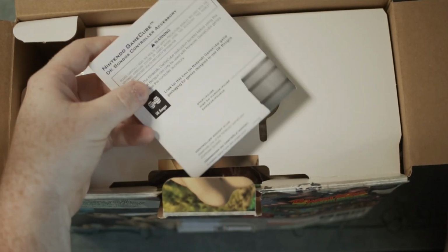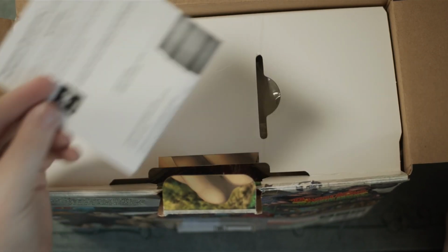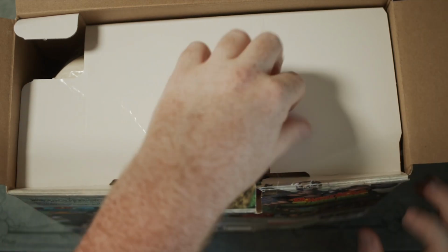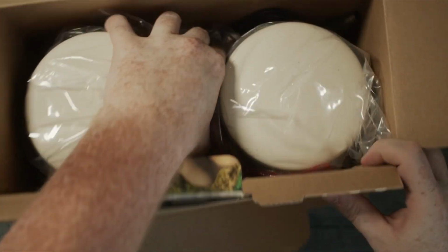it talks about what you should and should not do with your bongos. I think it's fairly self-explanatory. It gives you some cautions on clapping. If you don't know how to clap, you probably should not be using this product. But as you crack this back, you will see we do have the sealed bongos in here.